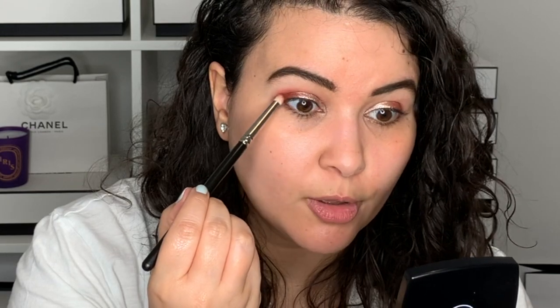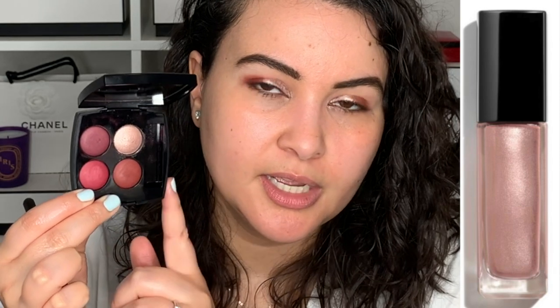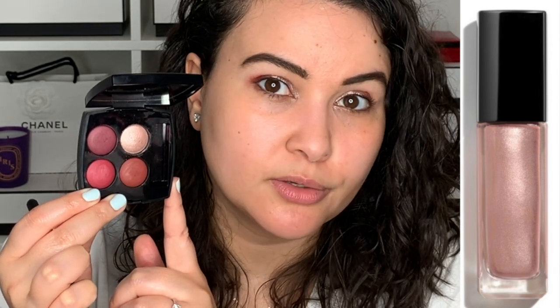I think the Ombre Première called Rose Quartz or Quartz Rose would be really pretty with this palette. It's a soft pink lilac shade. I think it would look really nice with the cherry and purple colors here. So if you have that shade Quartz Rose, I think it would look really lovely with these two here.